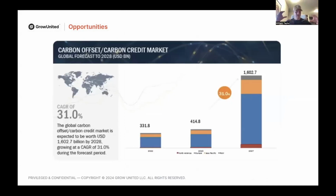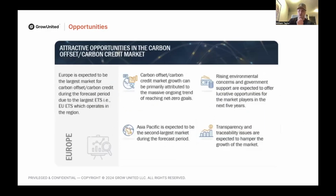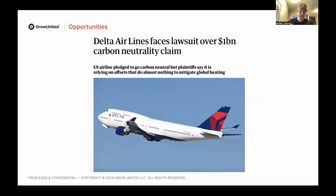So all you need to think about is a carbon credit is something that's created by either emitting less carbon or sequestering carbon. And then those credits can be sold to a company that emits more carbon than they sequester. Okay. And that is every Fortune 100 company in the world right now. So it was a $414 billion market in 2023 and is expected to be $1.5 trillion as we get into 2030. The biggest issue in this market is transparency, and traceability issues are expected to hamper the growth of the market. And here's an example of that.